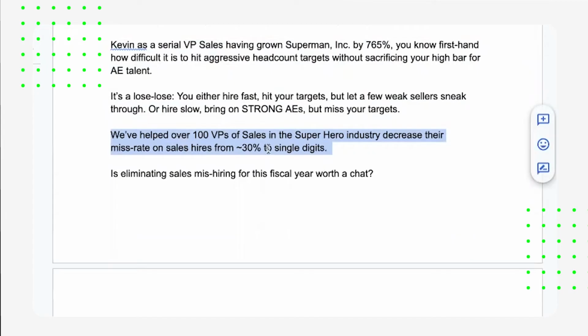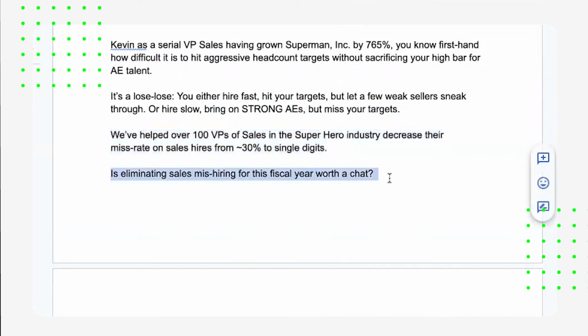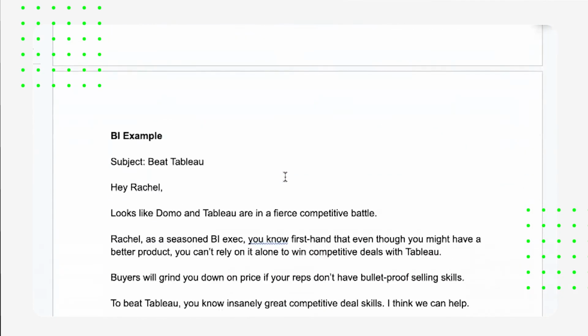We've helped over 100 VPs of sales in the superhero industry, or whatever industry they're in, decrease their miss rate on sales hires from 30% down to single digits. Is eliminating sales mishiring for this fiscal year worth a chat? Again, this is the solve call to action. Is solving X problem worth a chat? All I'm looking for is a simple yes. And as soon as they say yes, I'm going to either respond with times or call them or just be all over booking the meeting. Okay, so that's the first example.